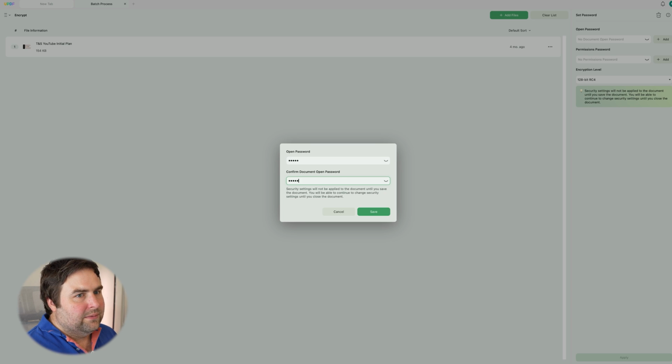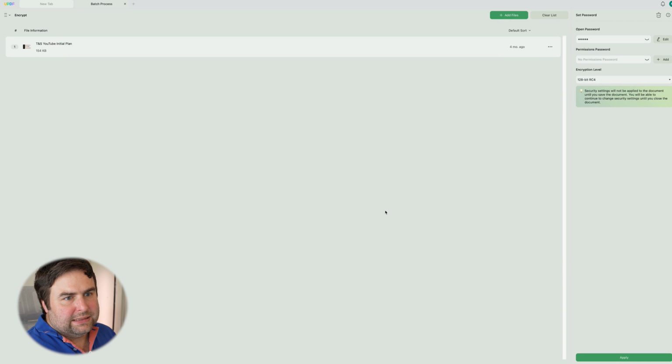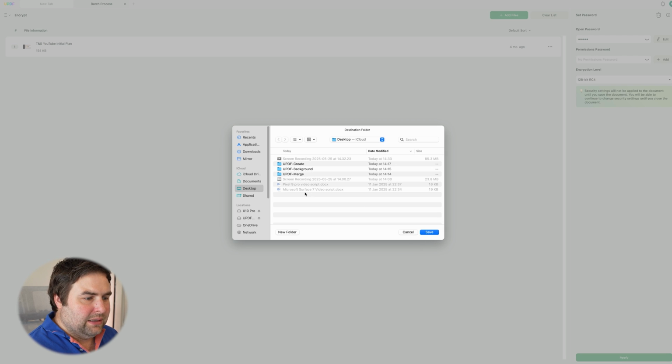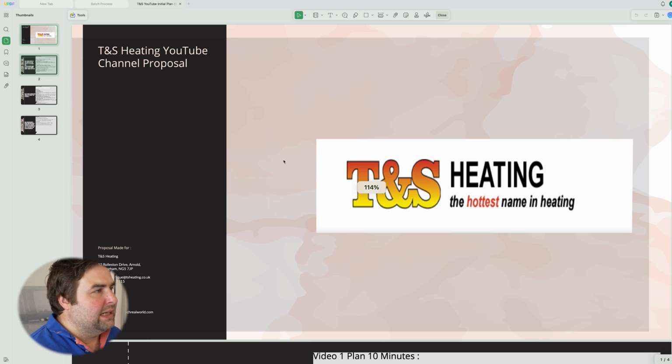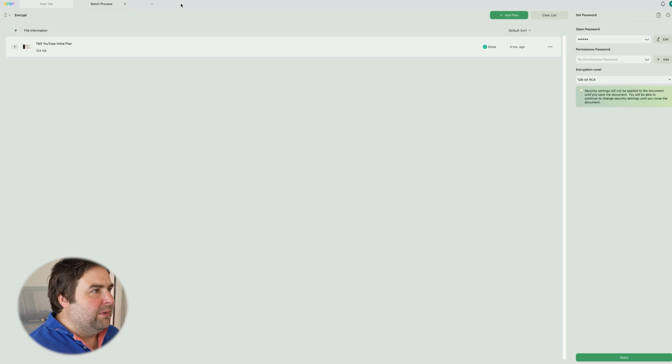And then save that. So you can select different versions of encryption, so you can have stronger or weaker encryption and various other permissions on here. So let's apply that. Let's save it to the desktop. Okay, I'll save. Enter the password and unlock it, and you've got access into your PDF document, which, if it holds confidential information, is really helpful.